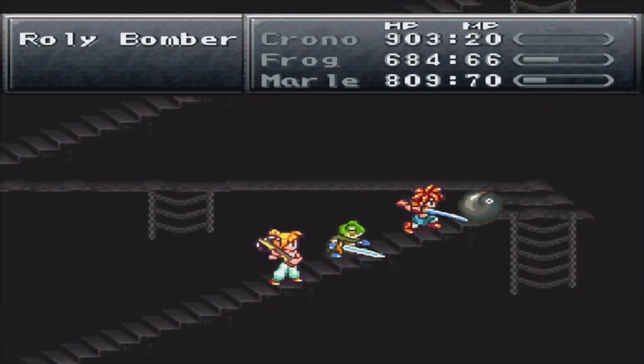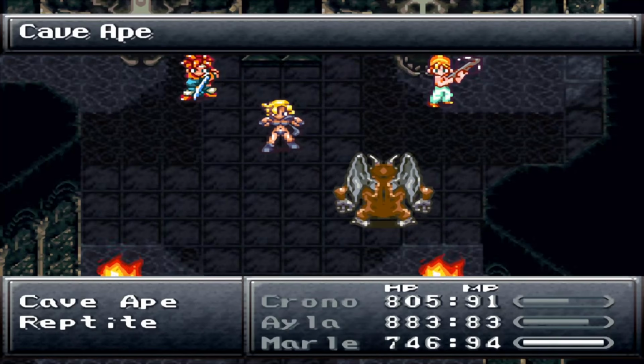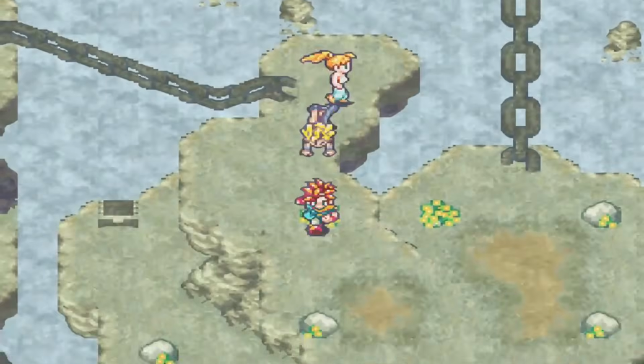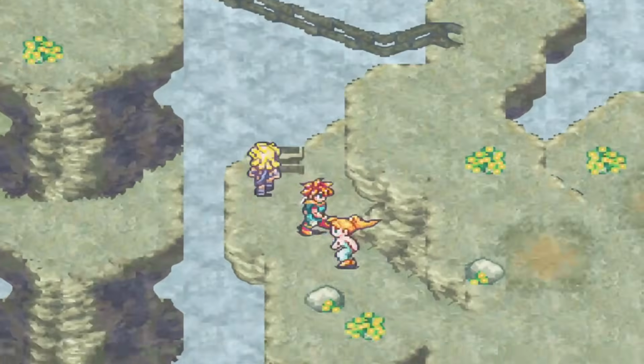The game's multiple endings and New Game Plus feature add immense replayability, inviting players to explore different outcomes and strategies. The soundtrack, composed by the legendary Yasunori Mitsuda, is an auditory delight that perfectly complements the game's atmosphere. Chrono Trigger proves that great storytelling and gameplay never go out of style.